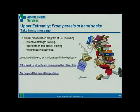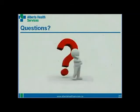So the take-home message: with a proper rehabilitation program for the upper extremity, even if the prognosis is not so good usually, there's a way. A rehabilitation program including intensive strength training, coordination, control training, and weight-bearing activity, combined with EMG or motion-specific biofeedback, can lead to significant change in the client's life, and this far beyond the so-called plateau.